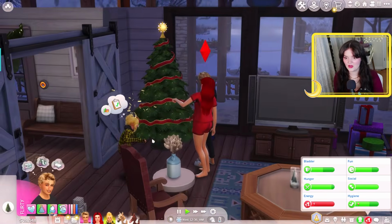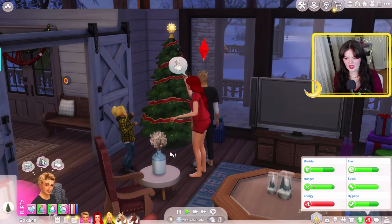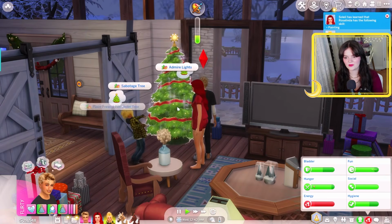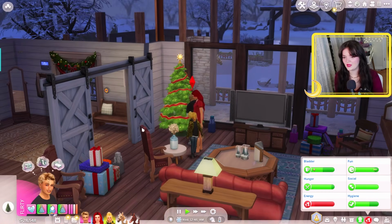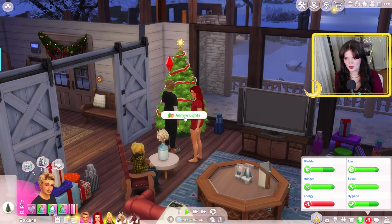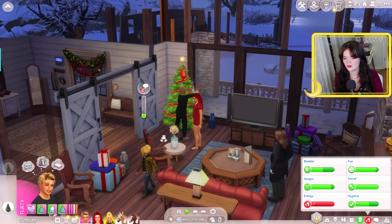Oh my gosh. Okay, we've decorated the whole tree except for the lights, so they're supposed to be doing the lights now. I did put a tree skirt on the bottom. Okay, we just turned the lights on. And then my ornaments also didn't show up. Decorate ornaments. Let's do that. I did do it, but I don't know why it didn't show up. But the tree skirt also doesn't show up. Let me also, we can admire the lights, but I want to place a present pile underneath the tree, so we will do that as well.